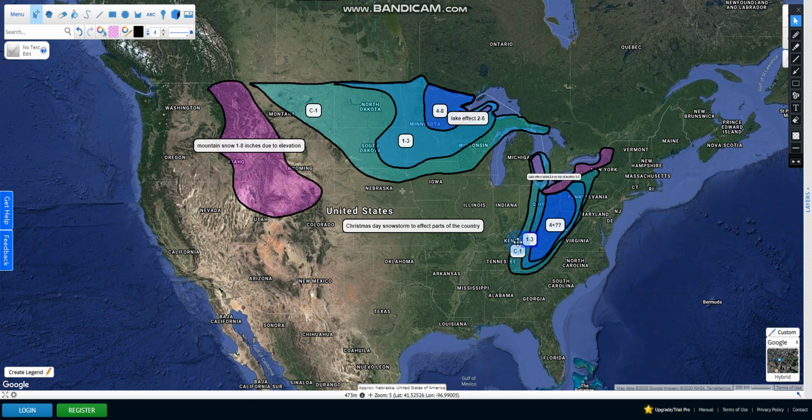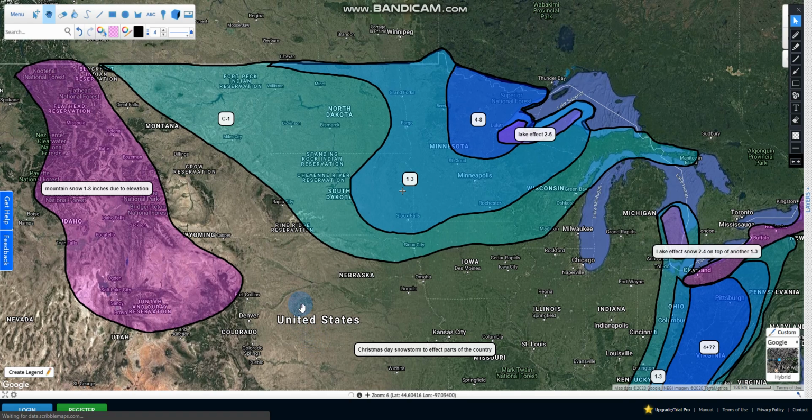Now, if you take a look at my winter forecast for now, this will probably change for bits of the east depending on the track of the system, but it's almost locked down for the Midwest here. You have mountain snow of 1 to 8 inches. Due to the elevation, you could have an inch of snow at 500 feet, but if you go up 2,000 or 3,000 feet, you could have 8 inches because the cold air will most likely be colder up there and could possibly stay all snow instead of rain changing to snow.